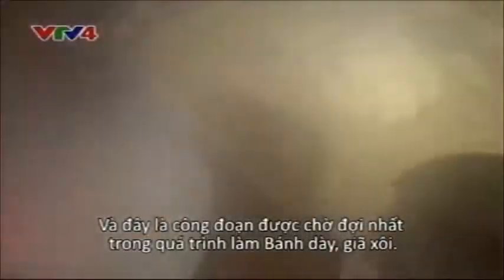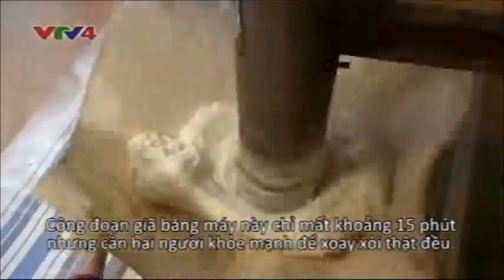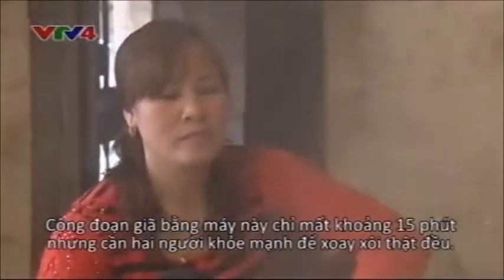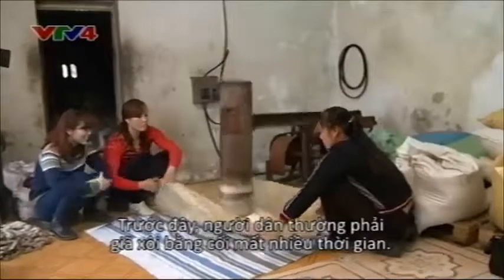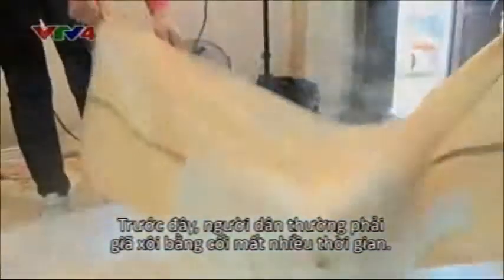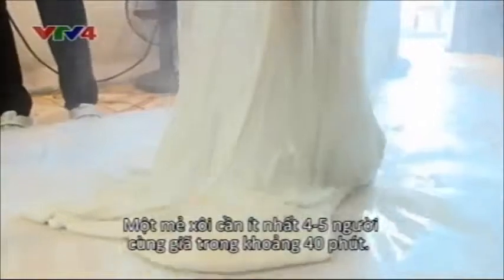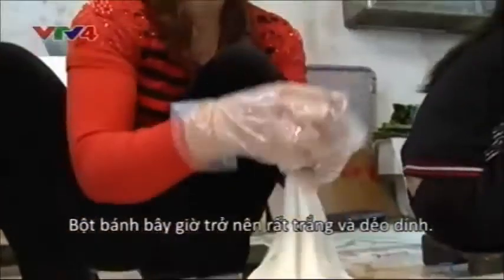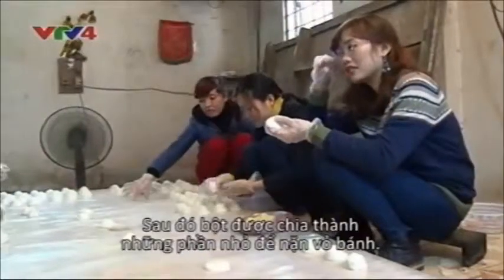And now it's time to pound the sticky rice. The stage requires about 50 minutes with a pounding machine and 2 strong people who have to carefully knead the sticky rice. Previously, local people had to pound the rice with a mortar, which took 4 or 5 people at least 40 minutes. The pastry is now white and much more glutinous. It is then divided into small pieces to make the cake's coating.